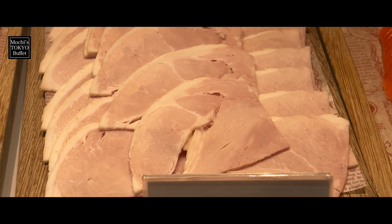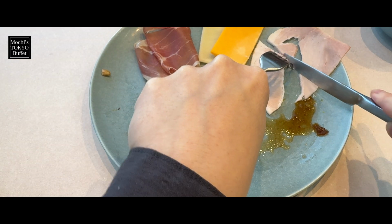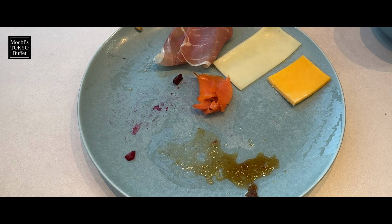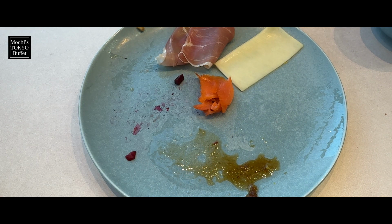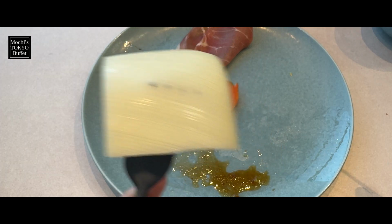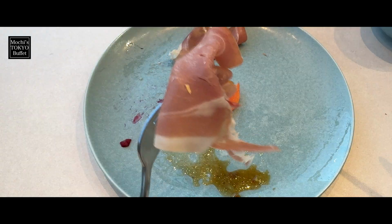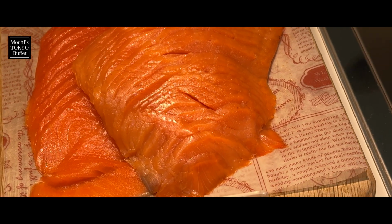I also grabbed a slice of jambon blanc, so tender and juicy, perfect for breakfast. The red cheddar cheese was creamy and had a nice depth of flavor. I could see it going perfectly in a sandwich. Then came the Emmental cheese, which had a gentle saltiness and was very light in flavor. Of course, I couldn't skip the prosciutto, rich in flavor, with a melt-in-your-mouth texture, and I ended with some smoked salmon, a must-have at any hotel buffet.